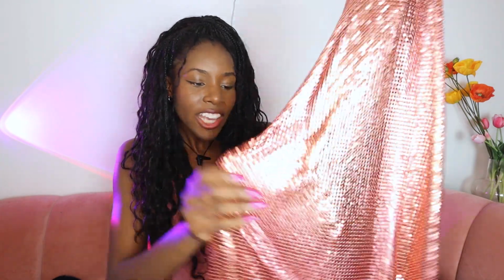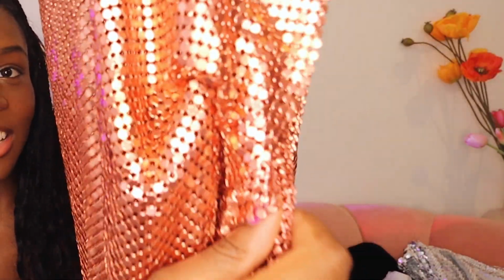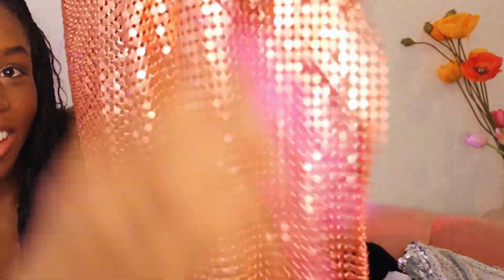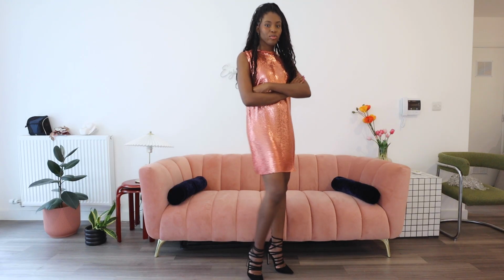I really don't like how the chainmail material keeps snagging and bunching up together. It keeps snagging, so you have to pull the fabric apart. The more you move around in this dress, the more it snags. Can you see that? It's just like you have to pull it. Look at that bunch. Like, you have to pull all the bunches out before you can wear the dress. It's a little bit uncomfortable when you put it on, but it does look quite nice.